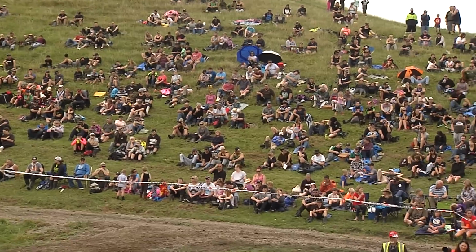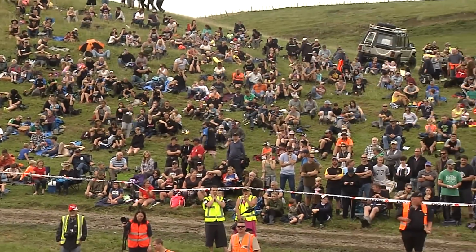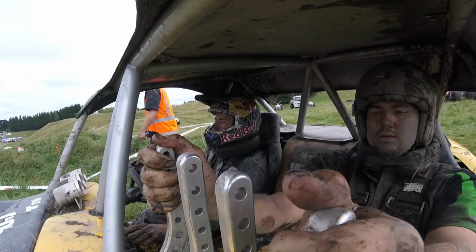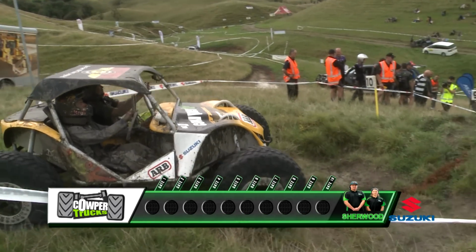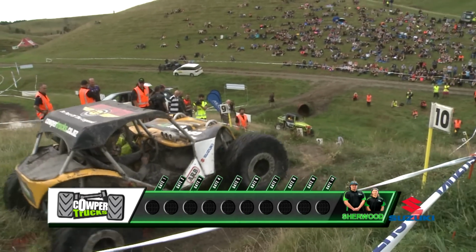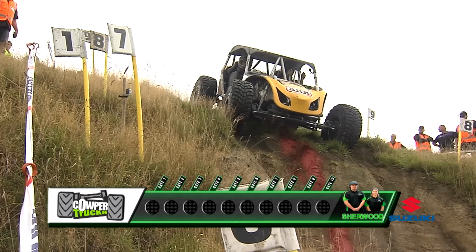So this is the Goodman's Earth-moving Highway to Hell. As I said, it's provided a few anxious moments for driver and co-driver alike. Certainly all brand new to this man. He knows all about dropping off the side of the world and getting plenty of air. Well, we may see this here. This is Levi Sherwood and Kane Newman in the New Zealand Championship winning Cowper Truck.